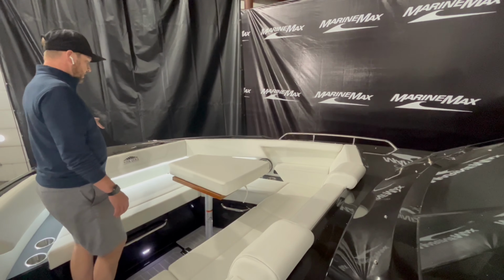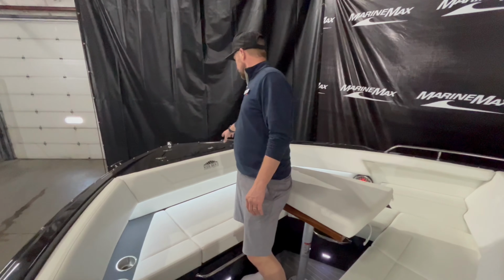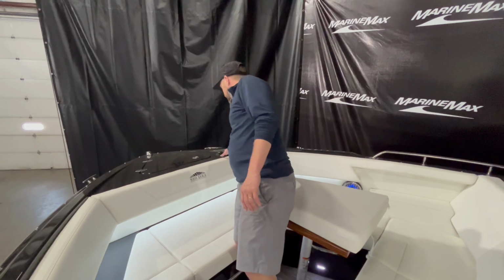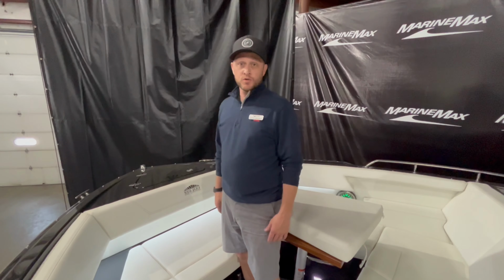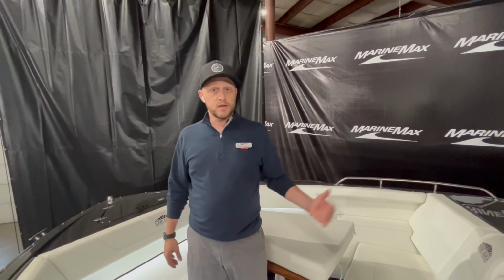And then also the last thing I want to mention up here in the bow is the access to your windlass. So I have access to my windlass anchor, and then I have a couple buttons right here, my up and down. So it's really easy to use that. Like I said, you have access at the helm for your windlass, but it's kind of nice to have it right here as well. So last thing I want to show you is the cabin area. So let's go take a look at that.